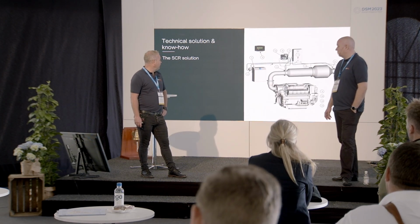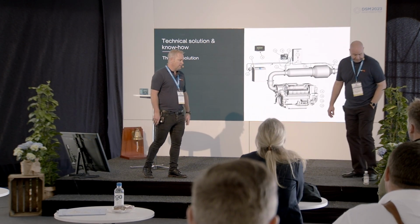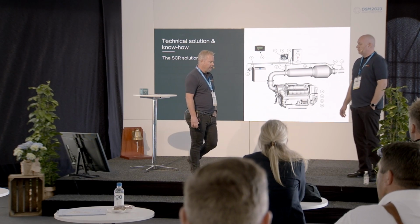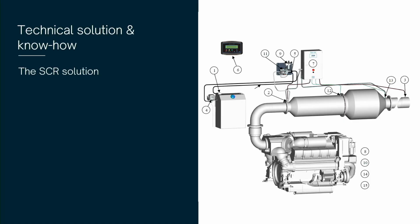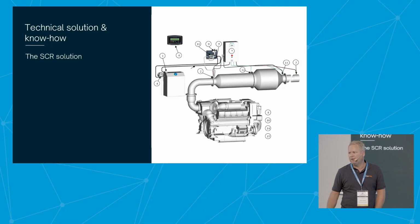So there's our solution, as already known on the market today. We take out about 5.5 grams or something like that. Then we start a chemical process, and in the end we reach about 1.69, and the IMO 3 limit is about 2 grams. So I think we have a reduction of about 79% in our first vessel that is launched.